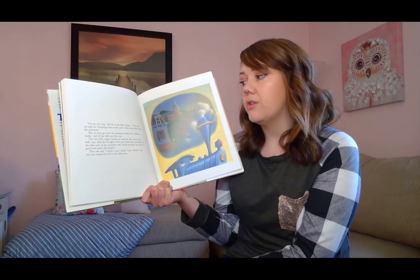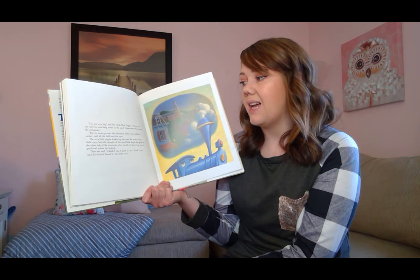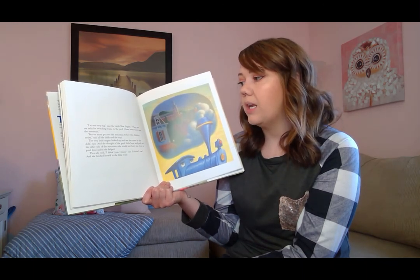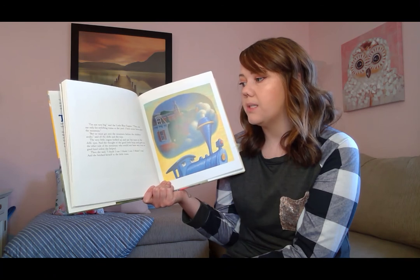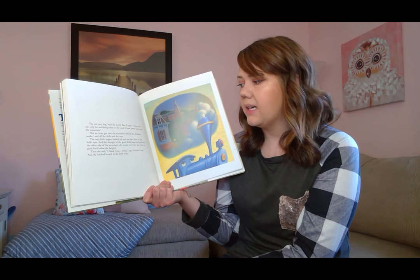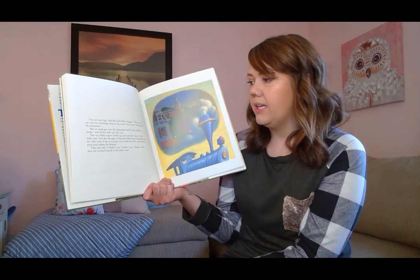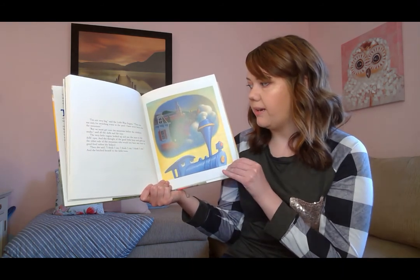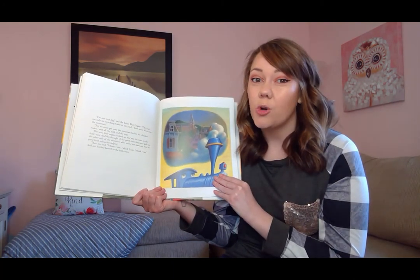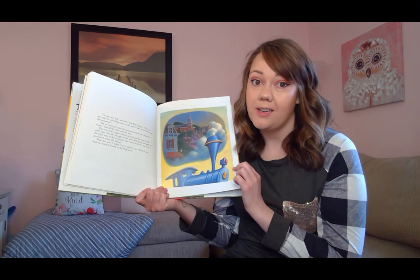The very little engine looked up and saw the tears in the doll's eyes, and she thought of the good little boys and girls on the other side of the mountain who would not have any toys or good food unless she helped. Then she said, "I think I can, I think I can, I think I can," and she hitched herself to the little train. Do you think she's going to be able to do it? I think so, but let's find out if she can help this train get over the mountain.